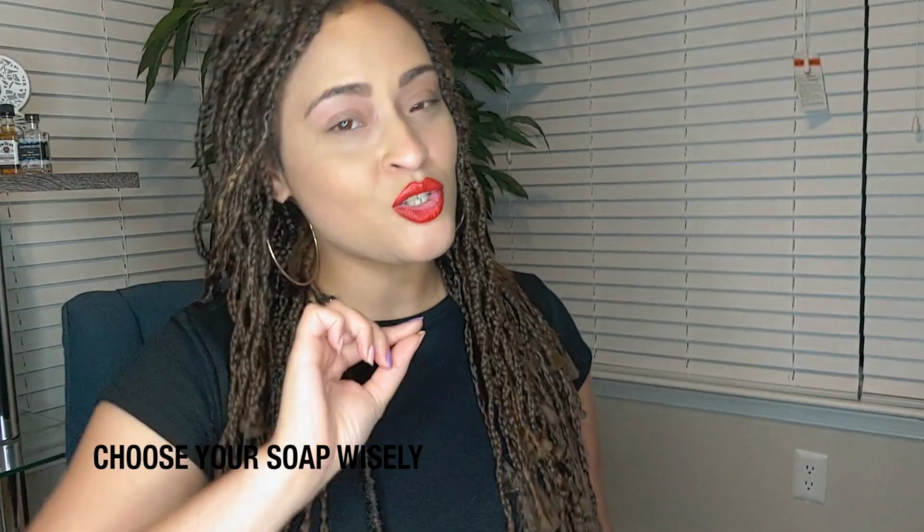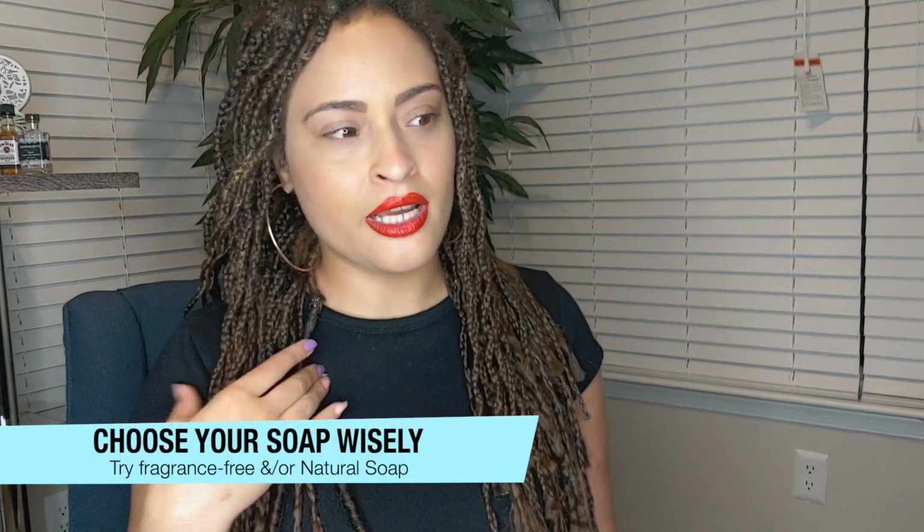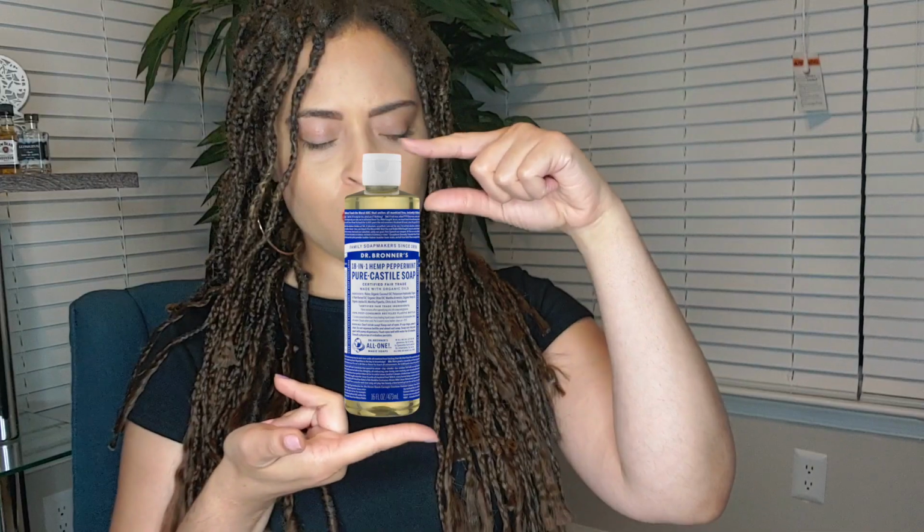Number 1, choose your soap wisely. I typically like to go for things that are fragrance free. One thing that has worked for me is using Castile soap. I'm not sure if it's Castile or Castile soap, but I think it's Castile soap. It comes in a tall little container of sorts.